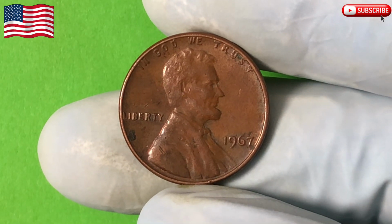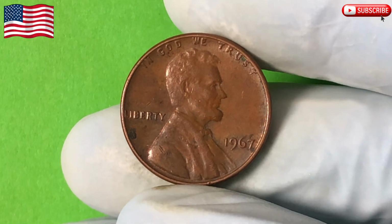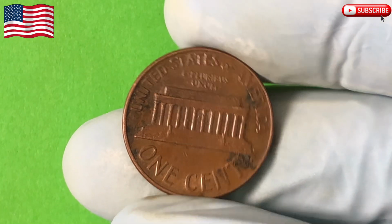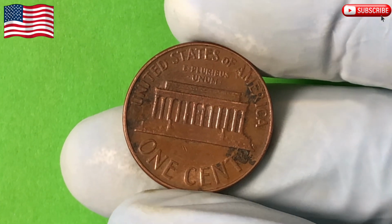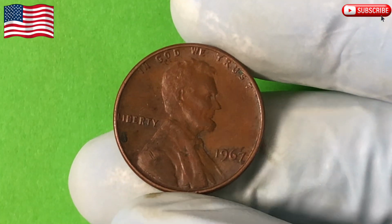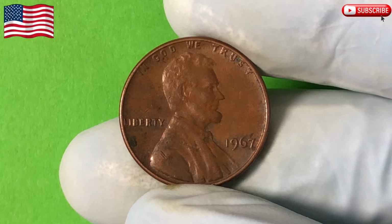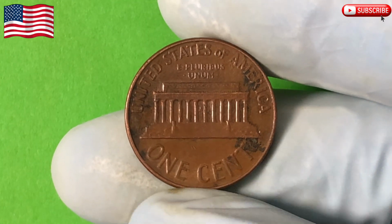Let's break it down. The design of the 1967 penny is not drastically different from other pennies in the series, but it still carries a lot of historical significance. On the obverse, the front, of the coin, we have Abraham Lincoln, the 16th President of the United States, facing right. The portrait of Lincoln was created by Victor David Brenner and has been a constant feature on the penny since 1909. Above his head, you'll find the inscription, Liberty, and beneath his portrait, the words, In God We Trust, are inscribed. The year of minting, 1967, is found just beneath Lincoln's image.